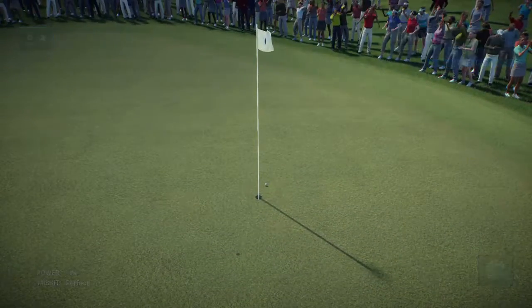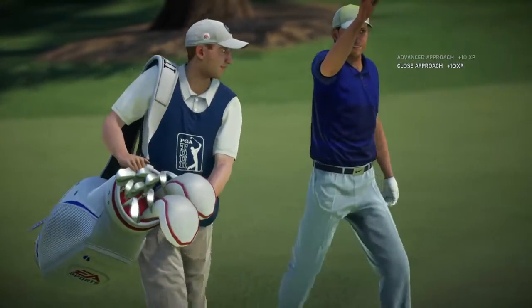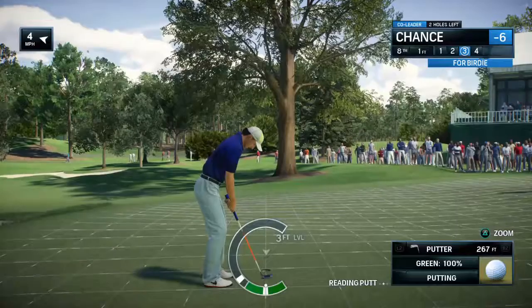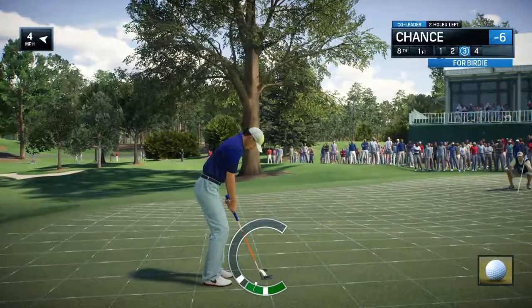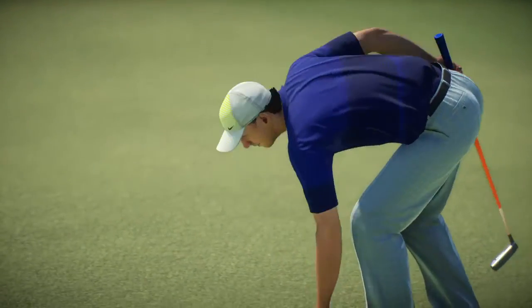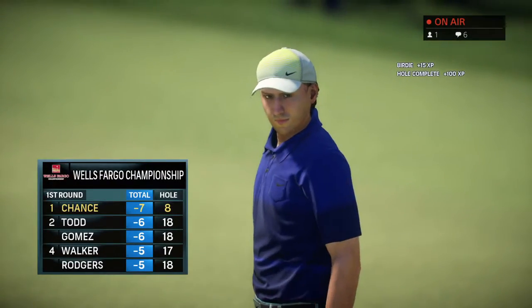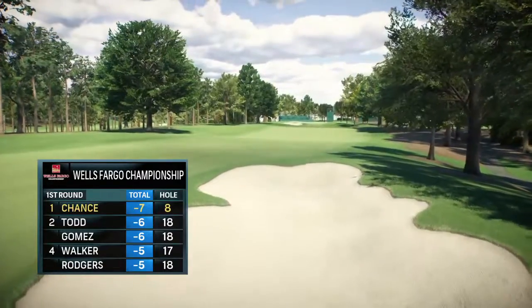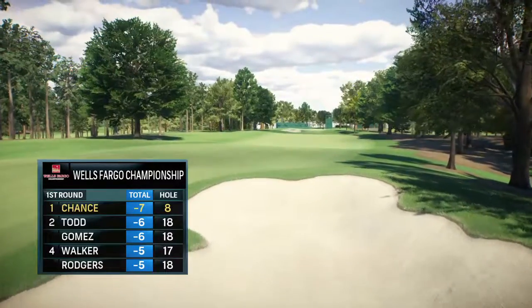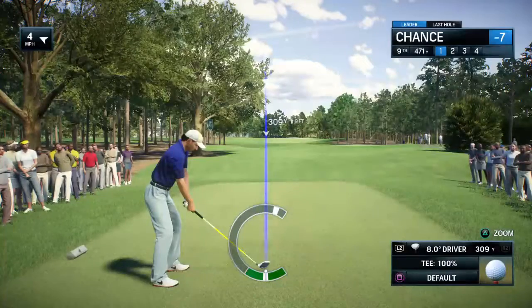Makes the green in regulation. This is for his birdie. You get the sense now with that birdie that our young star, so explosive, is setting himself up for a big weekend run. Well, Frank, what do you think of the 9th hole here at Quail Hollow?